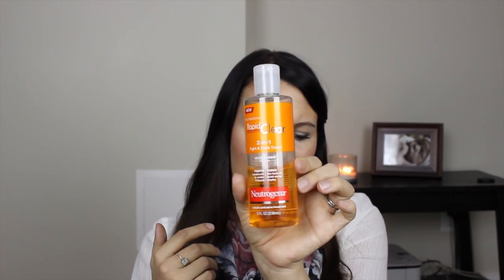This is a salicylic acid toner, and what attracted me to it is that it says it fades the look of post-acne marks. I don't know how much it's actually faded my marks, but it has definitely helped in preventing acne, and I think it might have done a little bit. It feels good for my skin. It's not just to treat acne. I think it actually does have some vitamins in it, and I feel like when I try using a different toner, I get more breakouts. So if you haven't tried this, I would give it a try.